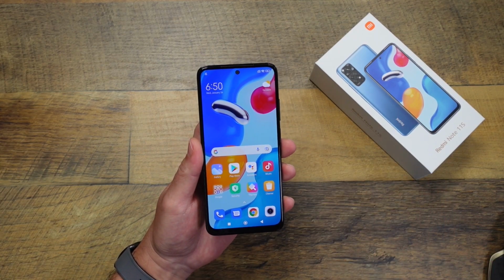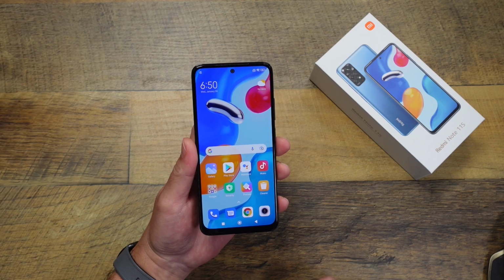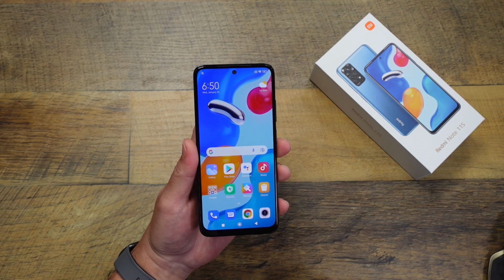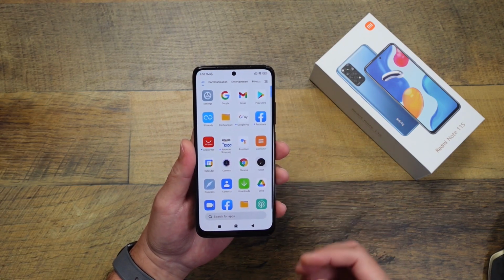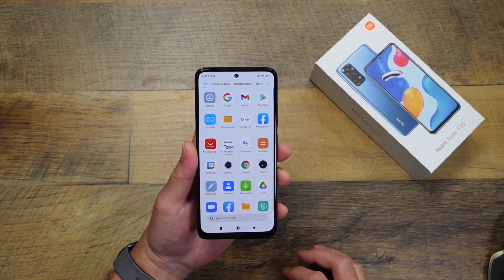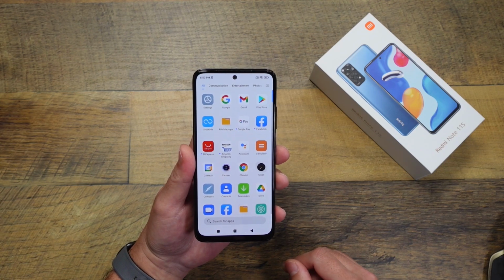You can see here, this is how it comes out of the box. I didn't do any kind of setup. I didn't install anything. These are all the apps and what it looks like straight out of the box here. You can see here, you do have to select app tray if you want your app tray. Otherwise, there's going to be a grid of icons. But you can see everything that comes pre-installed.